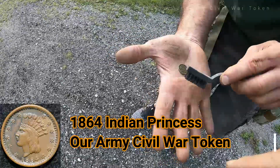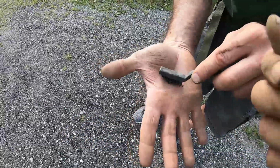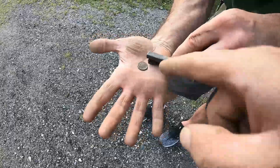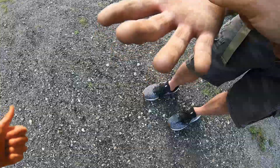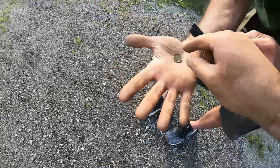It almost looks like a crest on the backside. It's got a rim on it too, and it's very thin. I think it says our Army or our Navy. I've been trying to collect those. I can see the Indian head on it, and that headdress. Yeah, right there. If you can see it, it says like our Army or Navy.